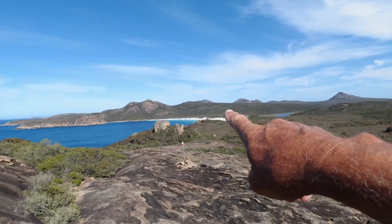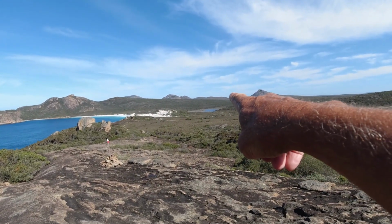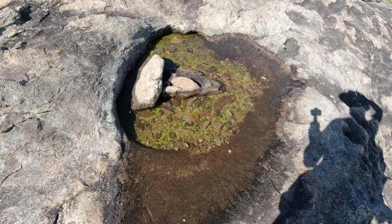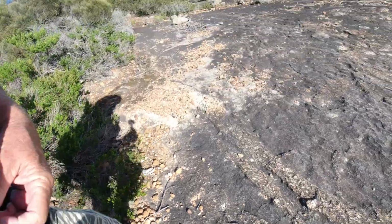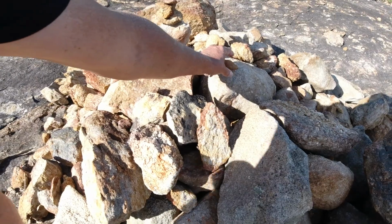We've got Thistle Bay over there. We've got a freshwater lake or lagoon. I think it's a lake over there. How's that for a puddle with growth in it? That's pretty cool. Okay, well, everybody else can do it, so I'll do it too. I'll put one just there. There we are.